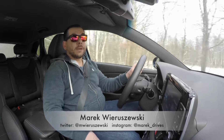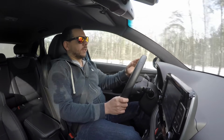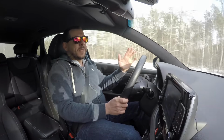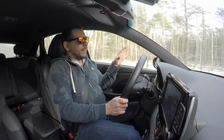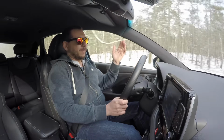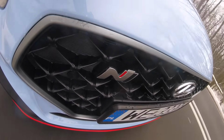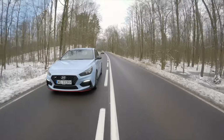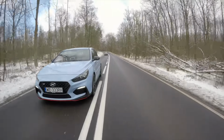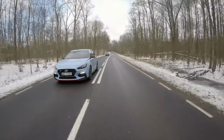Hyundai i30N Performance. A few years ago at some motor show, Hyundai boasted about its WRC presence, but nobody really believed that there's going to be a 275 horsepower hot hatch with a Korean badge on the grille. And yet, Kia made a 370 horsepower sports sedan, and Hyundai has this 275 horsepower game console.